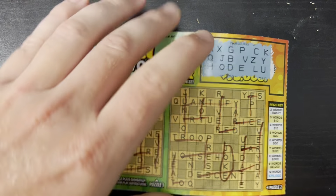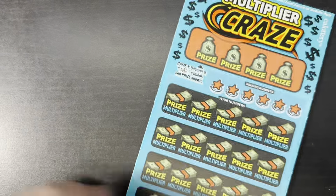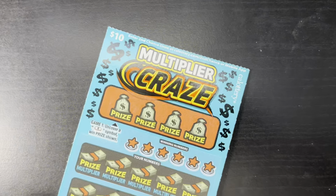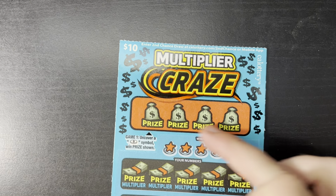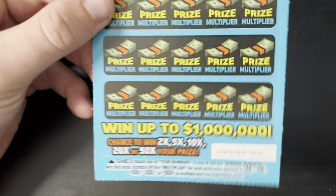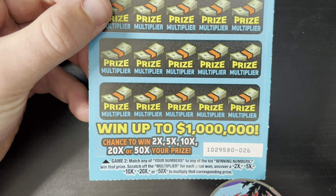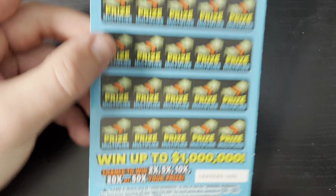which is kind of a bummer. They were both 10Xs. Alright, hopefully these $10 tickets put us in the profit. Let's see. We're starting with ticket 26. Odds 1 in 3.3. Cash 1 in 6.12. You can find a coin in this spot for an auto win. Otherwise, any matches come with a multiplier that can be a 1, 2, 5, 10, 20, or 50x.